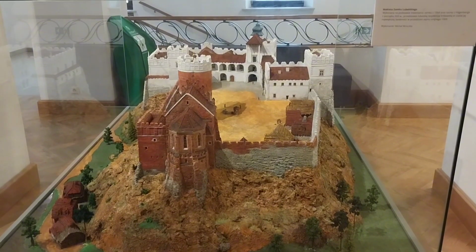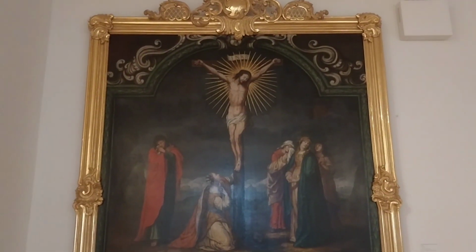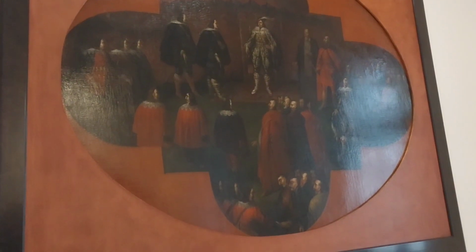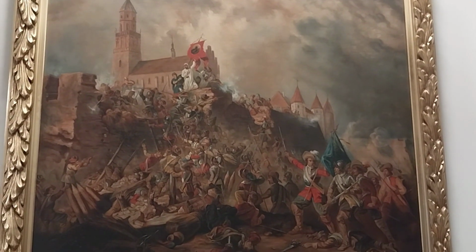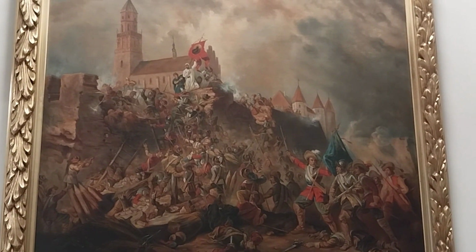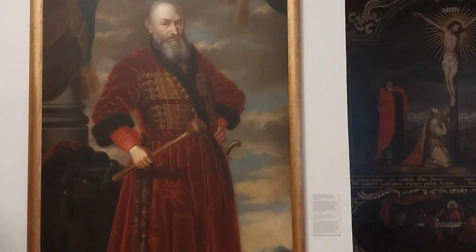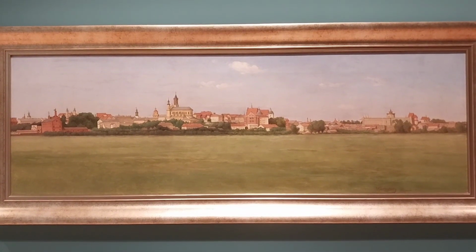This is a replica of Lublin Castle. You can see the tower here. Wow, take a look at this painting. When the Polish were fighting the Swedish. A panorama painting of Lublin.